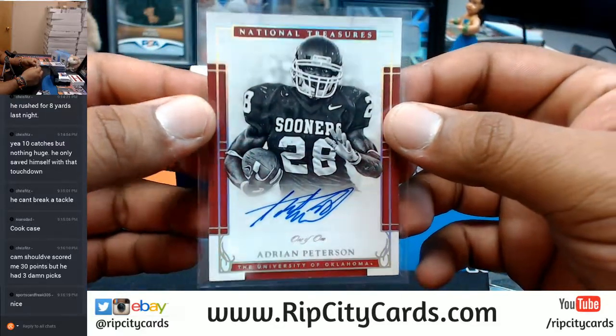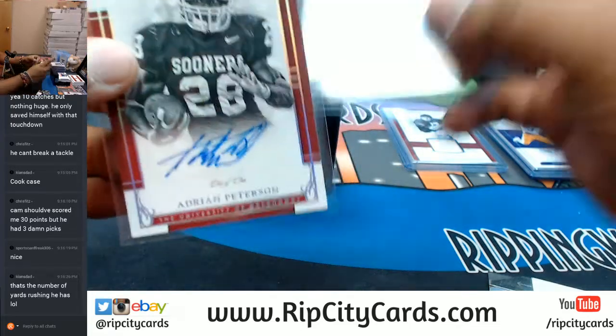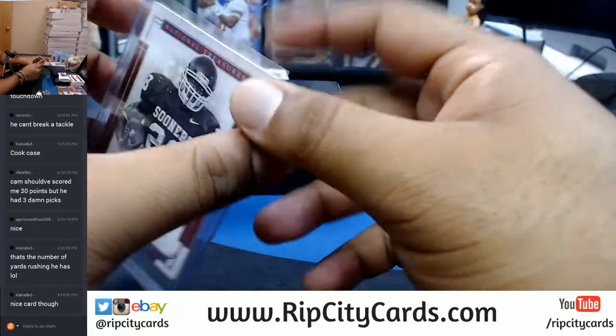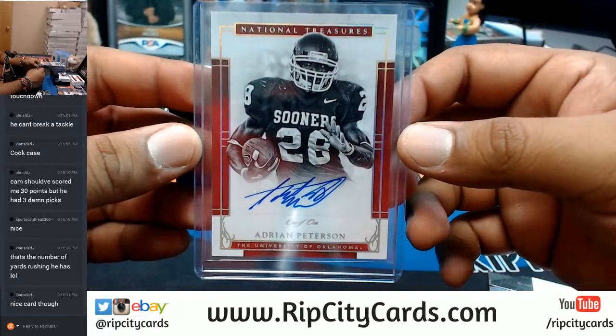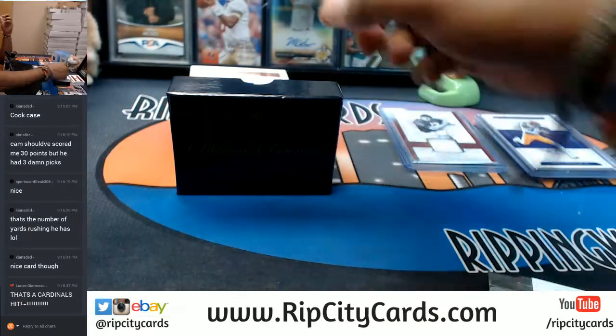Oh, nice card. That's a 101. Yeah, well, that is true, Kian's dad. It is a nice card. Well, we got to give him that. I'll take a picture of that later.